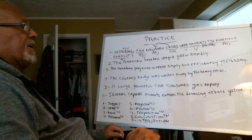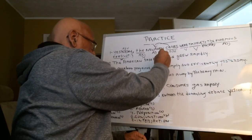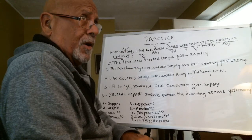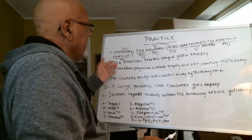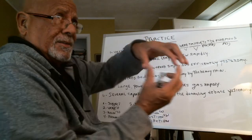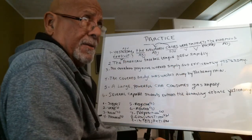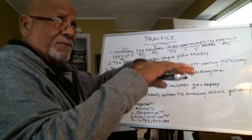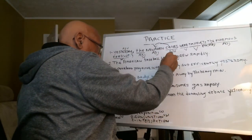The American Baseball League grew rapidly. Are we talking about American? The American grew rapidly? No. So American cannot be the subject. Could we say the baseball grew rapidly? No. The baseball doesn't grow. It stays the same. So baseball cannot be the subject. Now, could we say the league grew rapidly? You have teams in a league. You add teams so the league grows. Yes. So that's the subject noun.